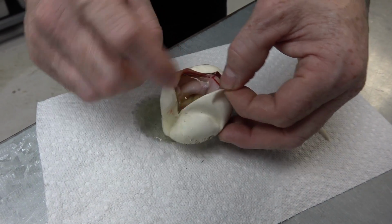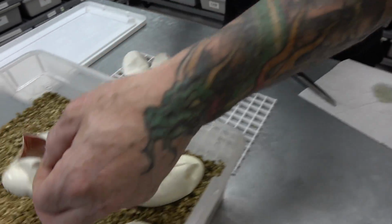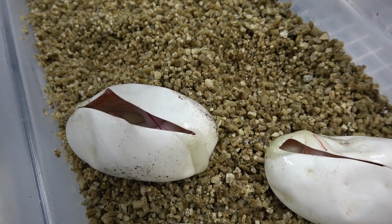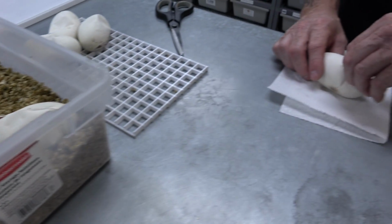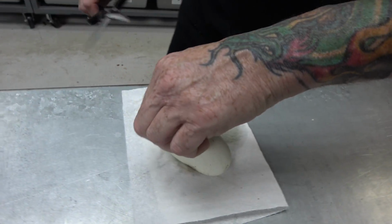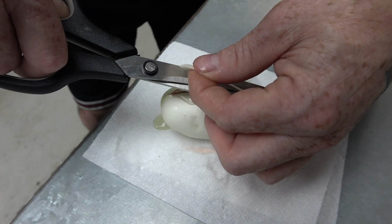Another albino. Because it's pastel to pastel, probably most of them are going to be pastel and the odd one will be super. But the chances of me hitting a regular pastel albino are pretty good. So the majority of this clutch should be pastel albinos. And this will be another one of those clutches that we're going to have to wait for the updates.